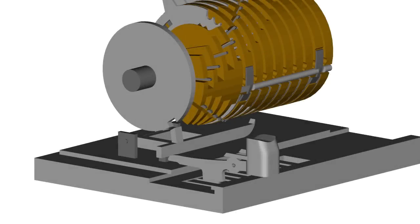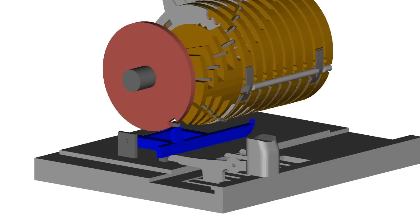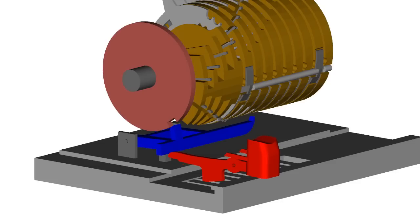The second interlock prevents users from shifting the carriage while the rotor is turning. This interlock consists of a slotted disc and an arm that is lifted by the carriage shift lever while the shift is in progress. The arm has a protrusion that must be aligned with the slot in the disc in order to allow the carriage shift lever to be depressed. The arm is aligned with the disc only when the rotor is locked.